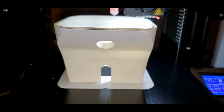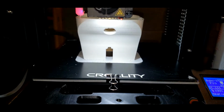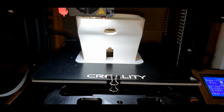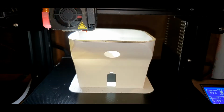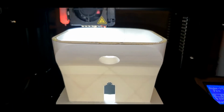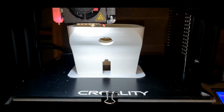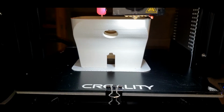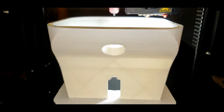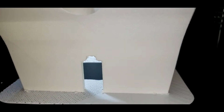Well, it's getting towards midnight. This has been printing for about 13, 14 hours actually. It's got about 200 layers to go before it comes up to that first ledge and the holes that will be in the sides for the hatch hinge. So far it's printing rather well.